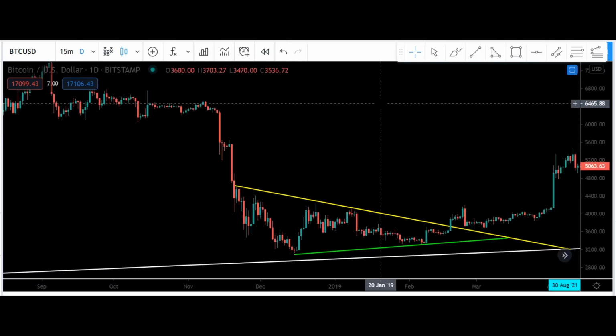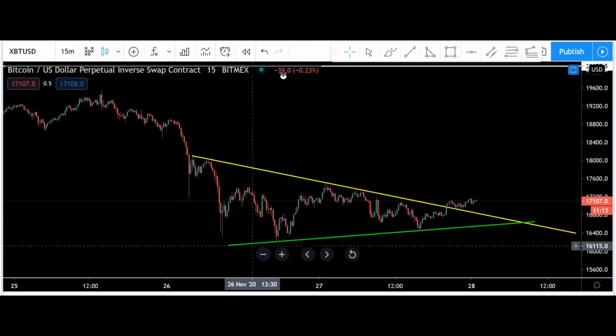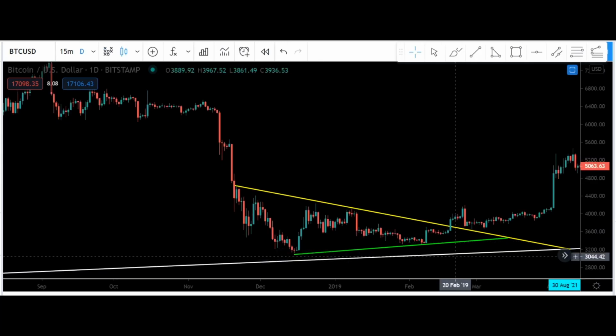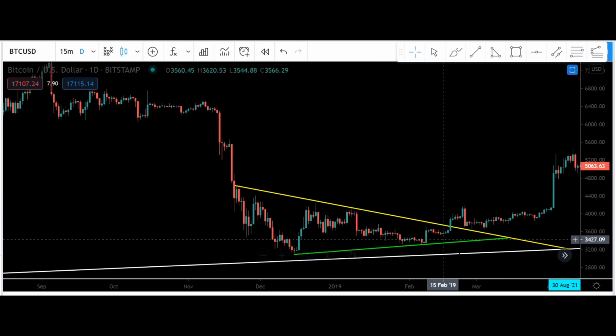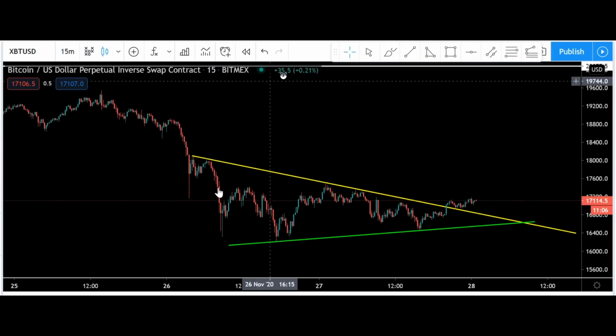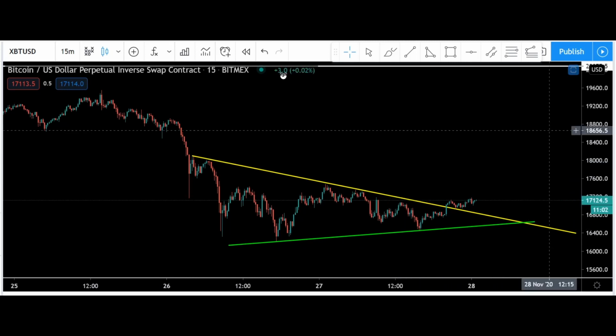If I jump back to my daily Bitcoin chart, guys, look at this triangle. I drew it out the same here. I got that yellow resistance, green support, green support. That's the bottom of our bear market, you guys. Look at that. This dump followed by that type of a consolidation. Look at this dump on the 15-minute chart followed by that kind of a consolidation. You guys, that's a very, very similar chart pattern.